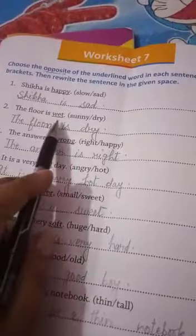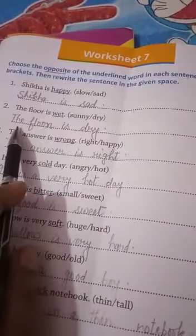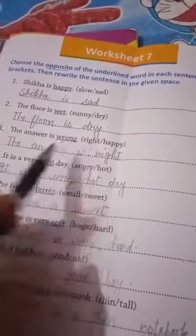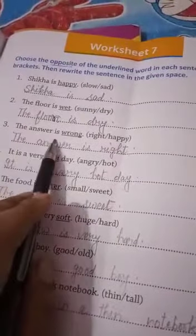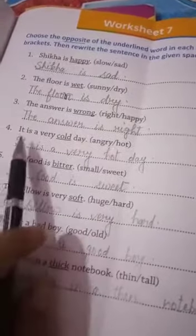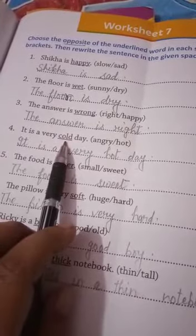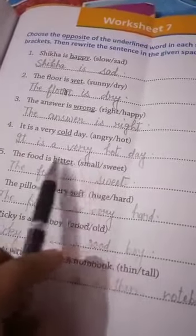The floor is wet. The opposite of wet is dry. So the sentence, the floor is dry. The answer is wrong. The opposite of wrong is right. The answer is right. It is a very cold day. So the opposite of cold is hot. It is a very hot day.